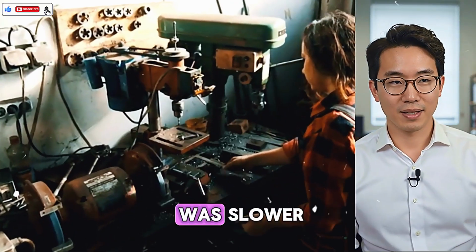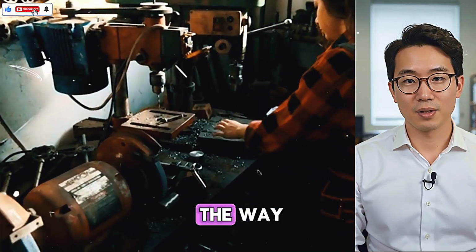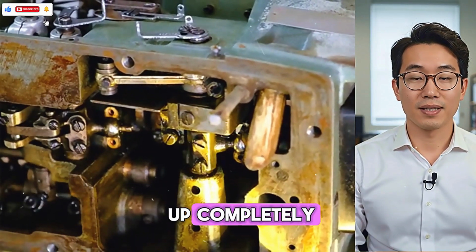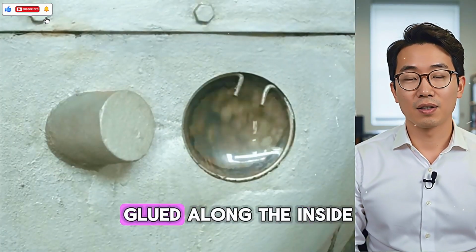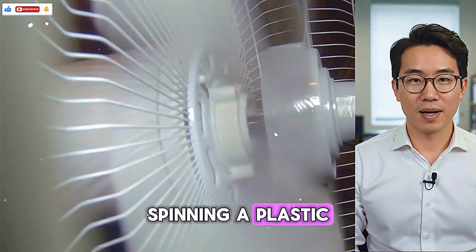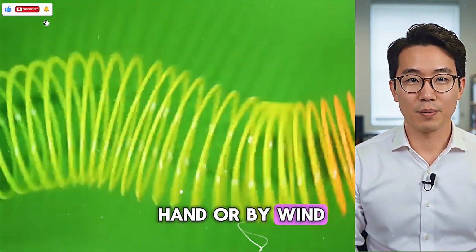What I did instead was slower and more real, and I'm going to walk you through every single step, including the parts that didn't go the way I expected. The first thing I did was open the motor up completely. Inside, I found exactly what I suspected. Old-style ceramic magnets, the weak kind, glued along the inside of the housing. These magnets are fine for spinning a plastic fan blade for a few hours a day. They are not strong enough to generate meaningful electricity when you spin the shaft by hand or by wind.